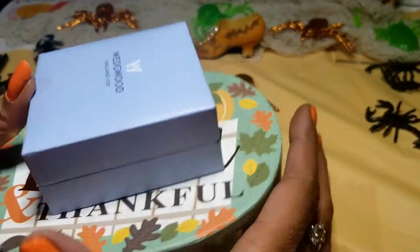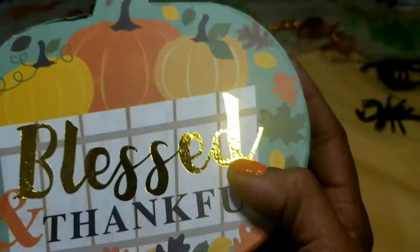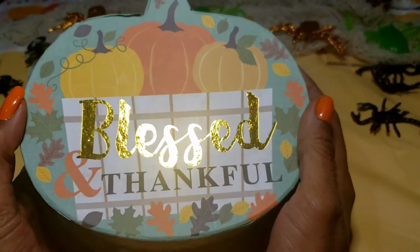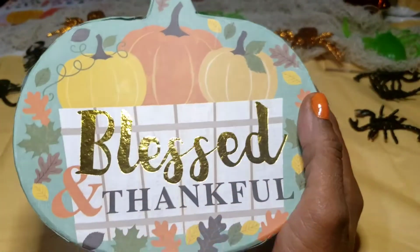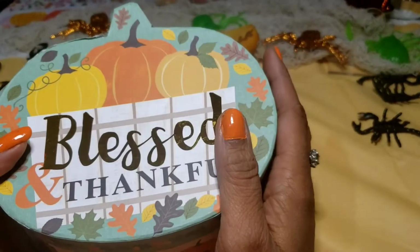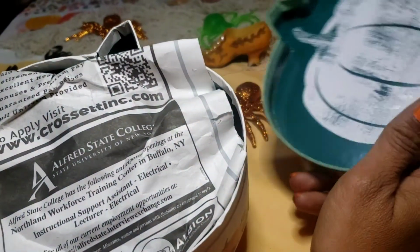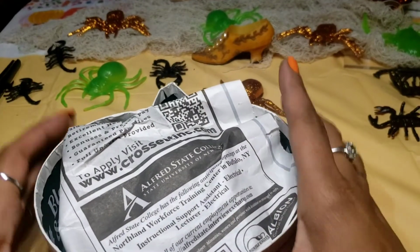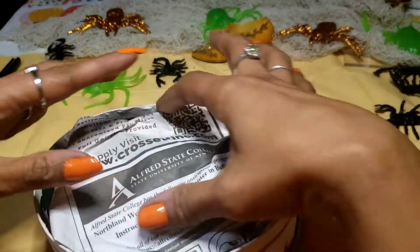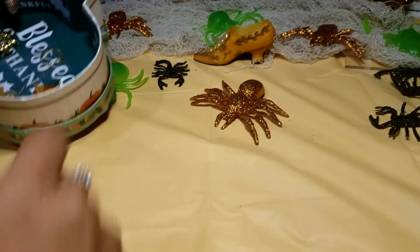So we have some goodies for you today. First, I have this box that I found. Be blessed and thankful. No, it's not really Halloween, but it's got the pumpkin and the fall theme on it. So let's find out what goodies are inside. Ooh, all I see is newspaper. Uh-oh. But I'm pretty sure newspaper equals goodies, goodies, goodies. Okay. Let's see what's in the newspaper.